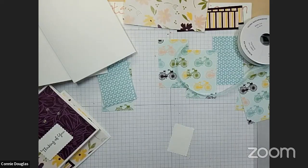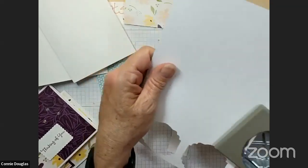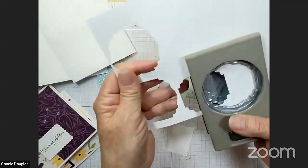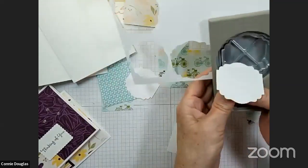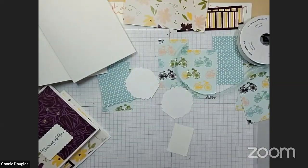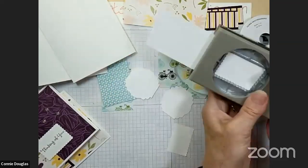And here's, I still have this bigger piece. That one for these. There. And maybe another one of these.